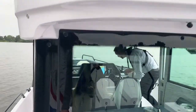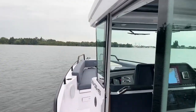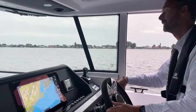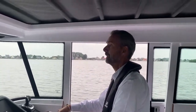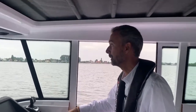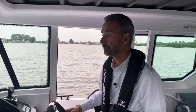Any other questions, Chantal? Yes, we have a question. Would you recommend this boat, especially for the Netherlands? Yes, I would. And why would I do that? Again, because it's a multi-purpose boat, and Holland being not a southern country where we always have nice weather, you're less dependent on the weather.